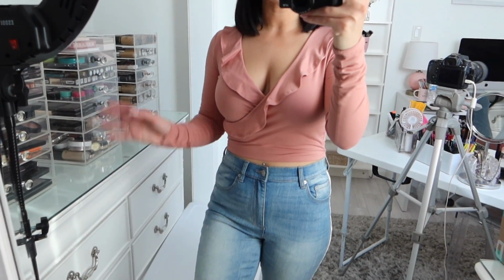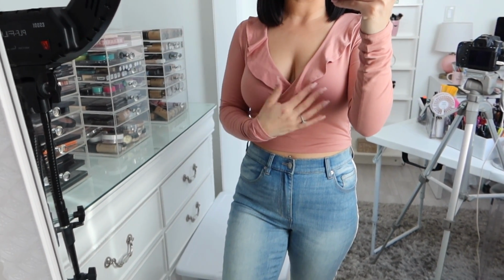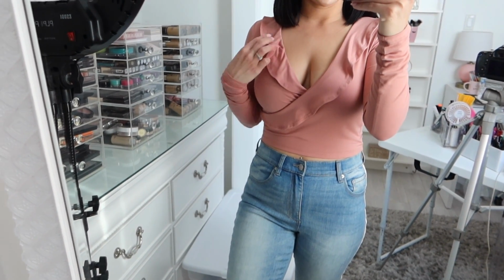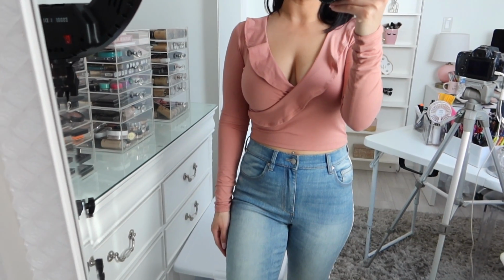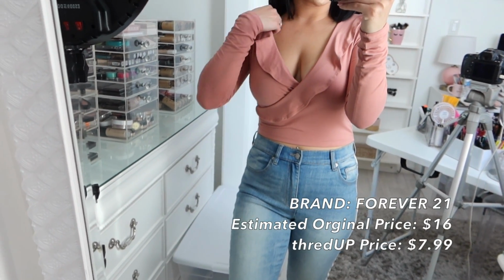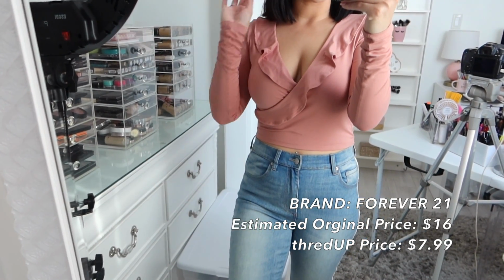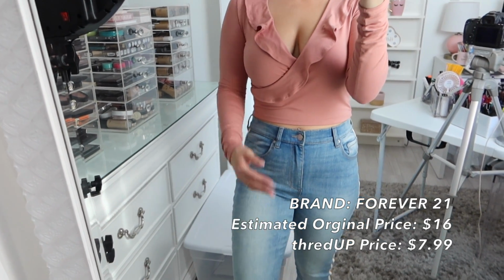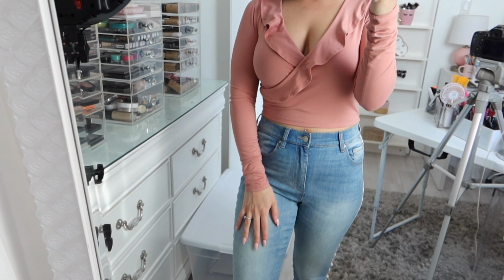Okay, we have another crop top, but this one's a little bit different. I feel like it's more dressy just because of this really pretty pink, which I love, baby pink, and then the ruffles on here kind of just remind me of something that I would wear for Valentine's Day. So this is a size medium and it's from Forever 21. Estimated retail is $16 and I got it on ThredUp for only $7.99, and I'm most likely going to be wearing this on Valentine's Day with some really nice dress pants. I think it would be such a cute outfit.